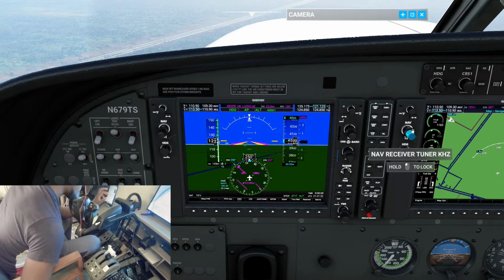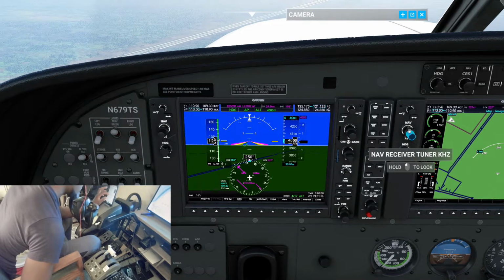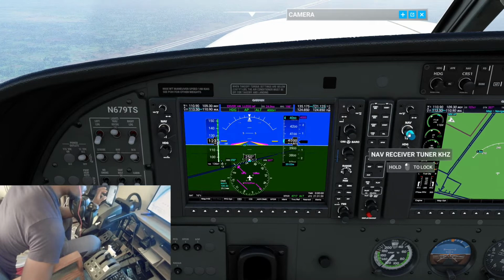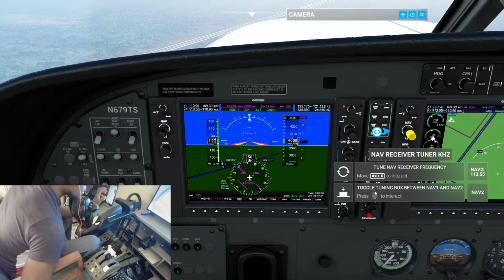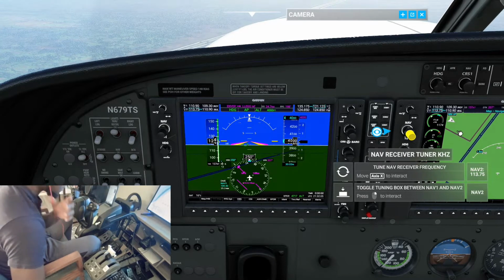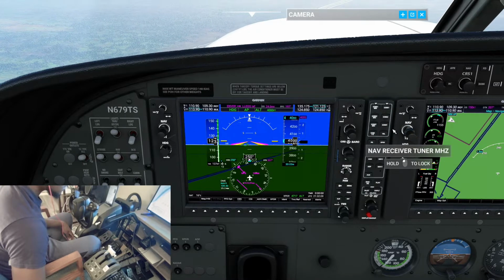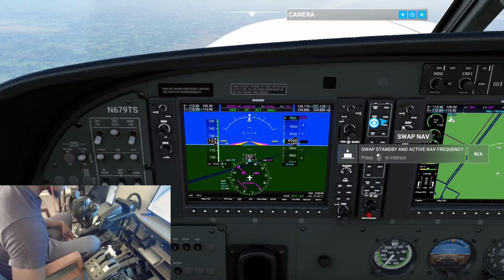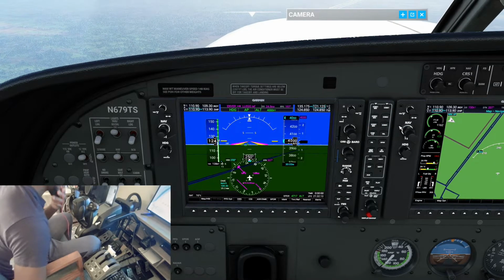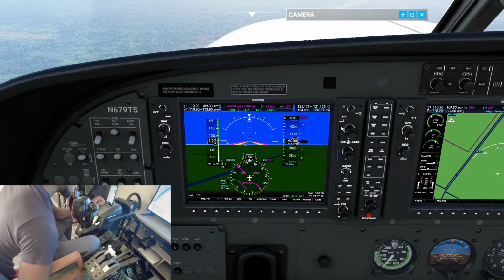JetBlue 17, maintain 2.8 or not. 2.8 or not for JetBlue 17. JetBlue 17, you can just resume normal speed for now. Holding short runway 8 right at Miami. JetBlue 17, you can resume normal speed. Normal speed for JetBlue 17. South of 1042, contact Nevada Center 124.55.